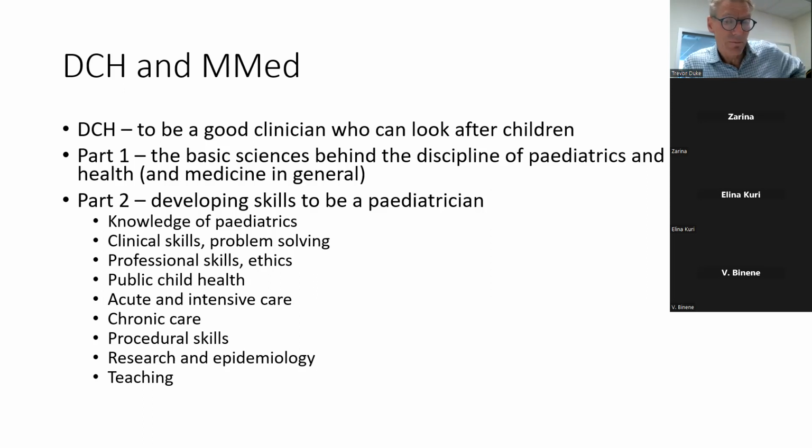As well as that, I mentioned professional skills, and I think research and an understanding of research and child health epidemiology is very important if you're going to be a good pediatrician. And as I said, teaching, the ability to impart the knowledge we have, to teach other people, to know about the principles of adult learning, not just classroom lectures, but the principles of adult learning, are very important skills.